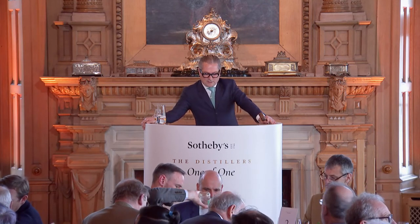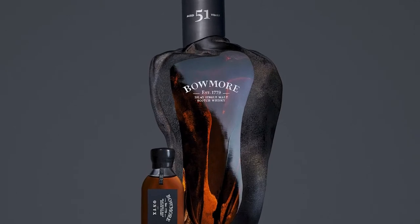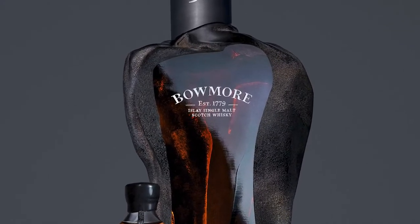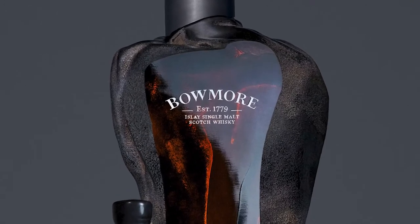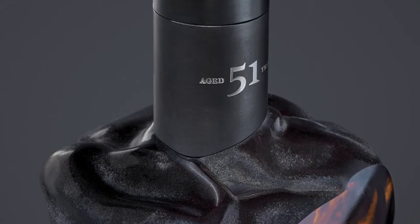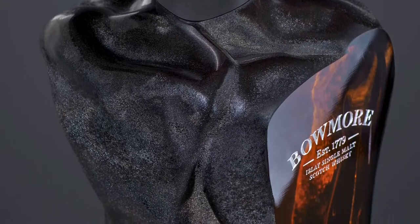So lot number four takes us to the Bunnahabhain... the Bowmore, the Onyx 51-year-old 1970. This is an exceptionally rare and entirely unique 51-year-old. It showcases more than half a century of craftsmanship and quality that defines the true character of Bowmore. This is a one-of-one creation presented in an unbelievably striking bottle. I hope you all saw it outside and well illustrated online.